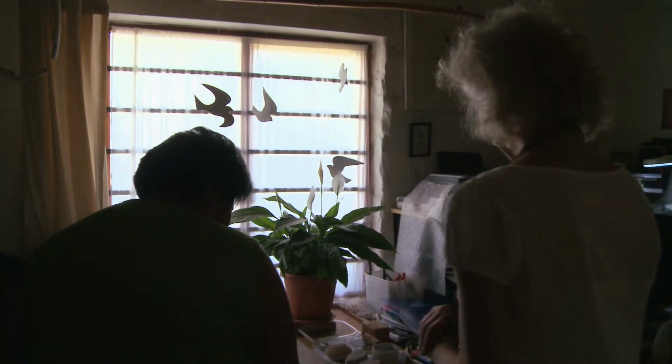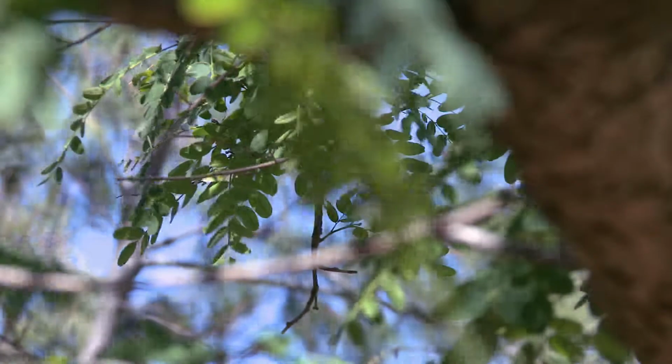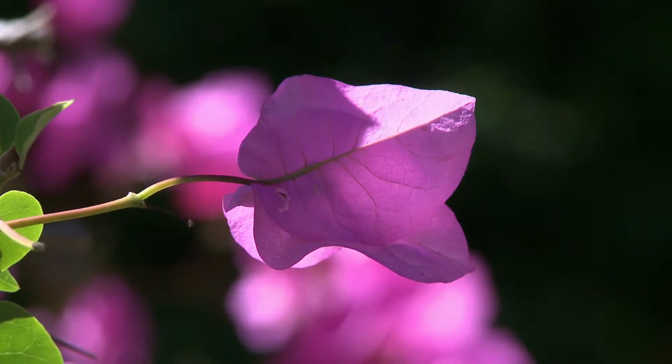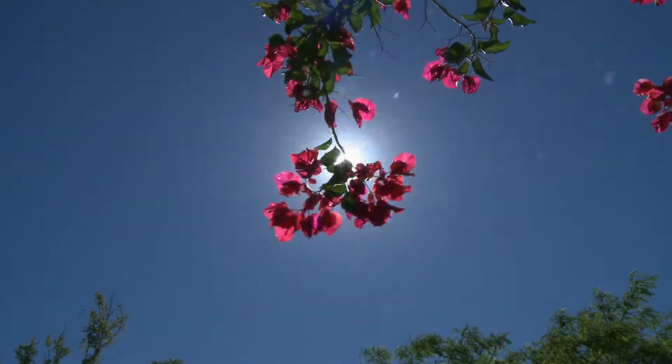I'm not rich, and I don't suppose I'll ever get rich, but that's not the point really. It's enjoying what you're doing and creating a sustainable lifestyle in a really beautiful environment. And I would never change this for a flat in the city today. Absolutely. Sorry, no ways.